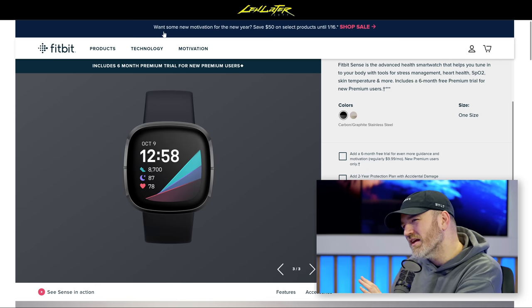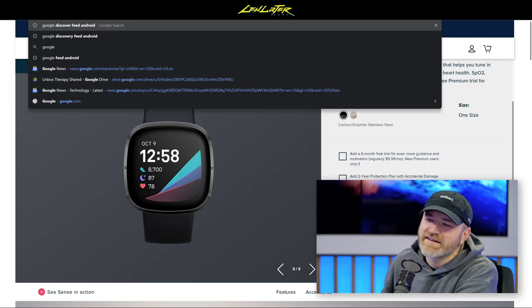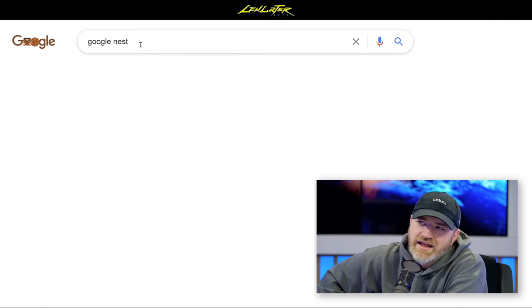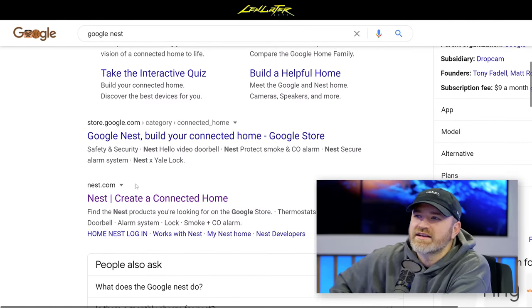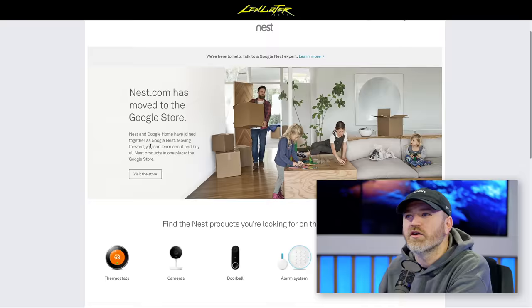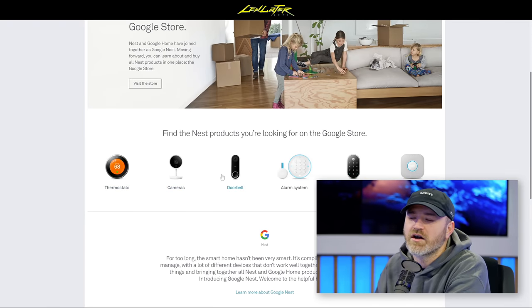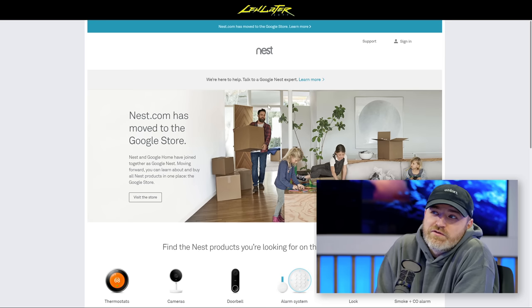How did they arrange all that Google products? Like, is Nest still Nest? Or is it Google Nest? I see. So I guess it will be Google Fitbit. It's moved to the Google Store. Nest.com no longer operates. So is this the future for Fitbit?